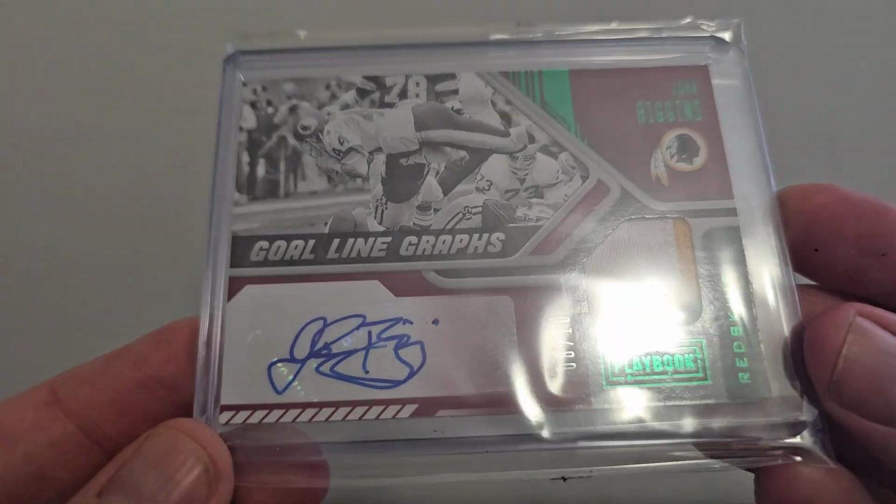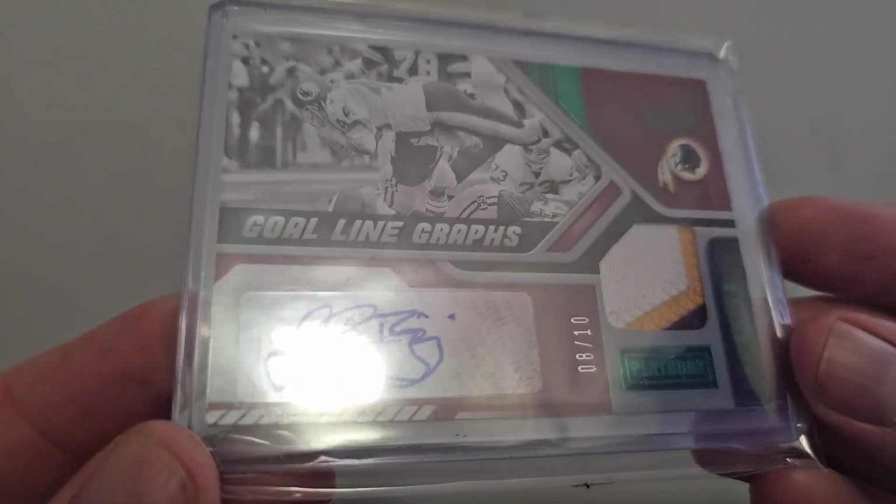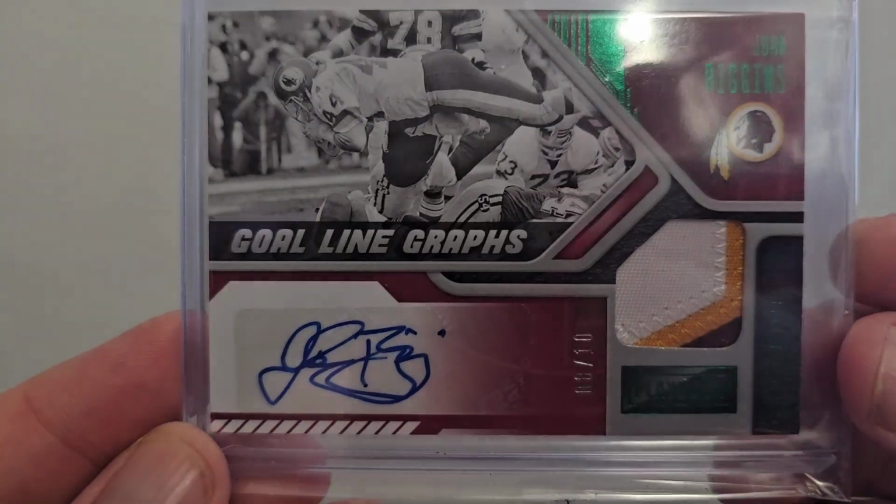This next one, for the love of all that is holy, I need to upgrade this. Beautiful patch, 8 out of 10, fully on sticker auto. But it's 2021 Playbook Football, and it's that player-worn crap. I really need to get something similar to what I used to have. But for now, it'll work. It's the John Riggins Playbook goal line graphs. Autograph looks good. Patch is just meh, because it's the player-worn crap. So you know how that goes.